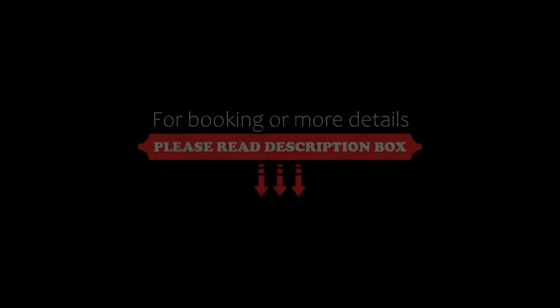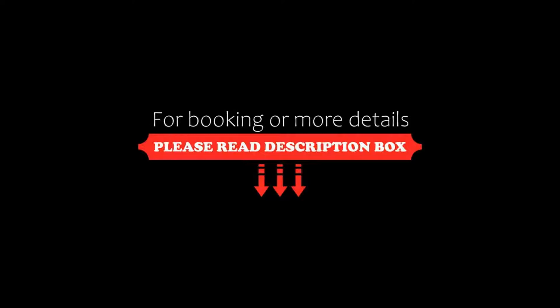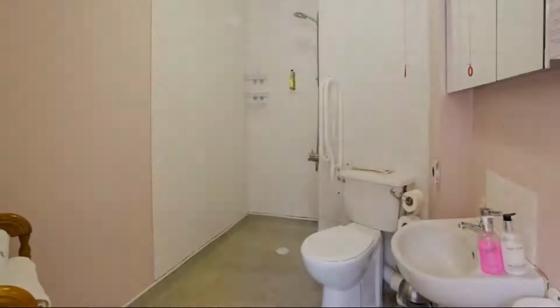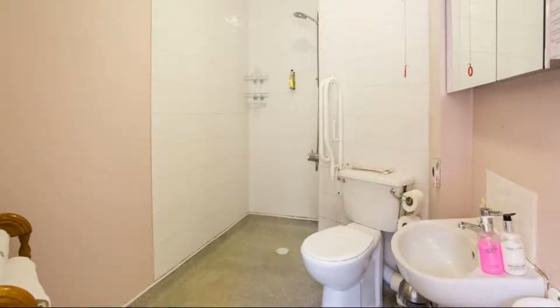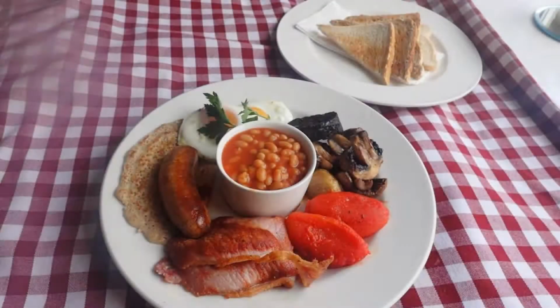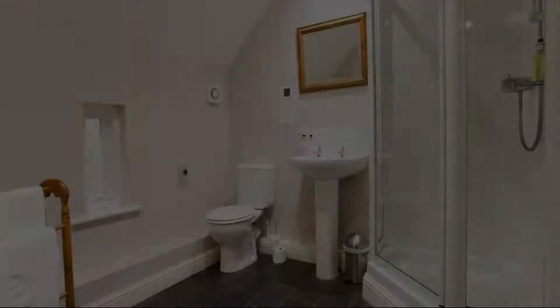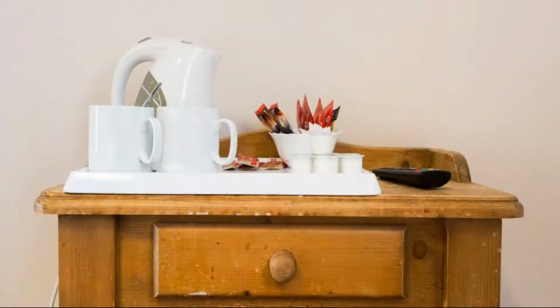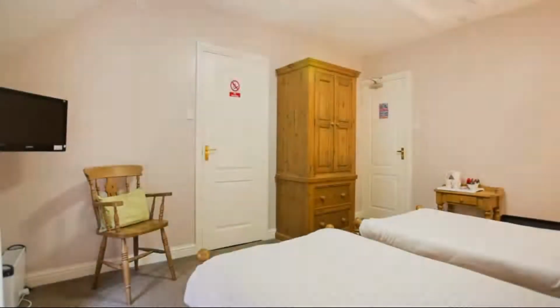The check-in time of this hotel is 3 p.m. and the check-out time is 10 a.m. Pets are allowed in this hotel. The hotel expects major credit cards and reserves the right to temporarily hold an amount prior to arrival. Guests are required to show a photo ID and credit card at check-in.